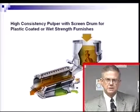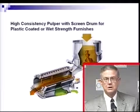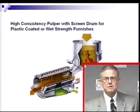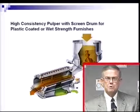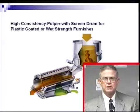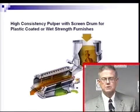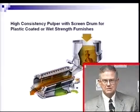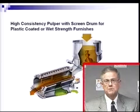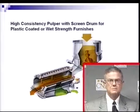We can do complete defibering in the high consistency pulper. Then you have, for instance, out of 100 tons of polycoat, 70 tons of fiber and 30 tons of plastic. We'll put it across this trommel screen by just dumping it right through the screen, and the plastics will come out the end. The fibers will be accepted through the screen, and we've made our separation. So it's a very, very unique but successful method by which we can separate highly contaminated furnishes from their fiber substrate.